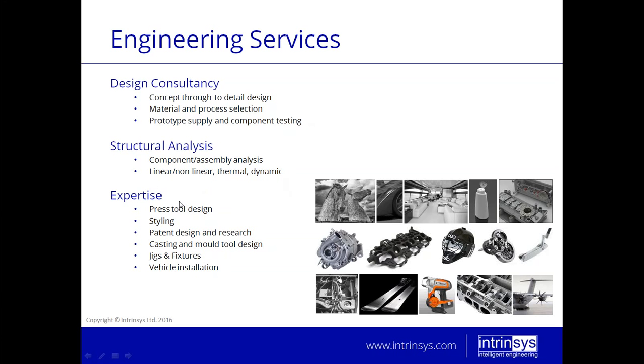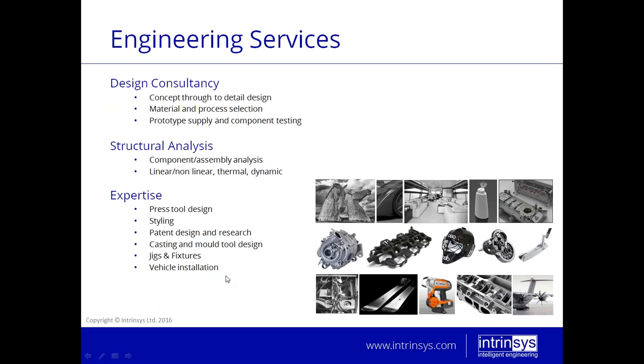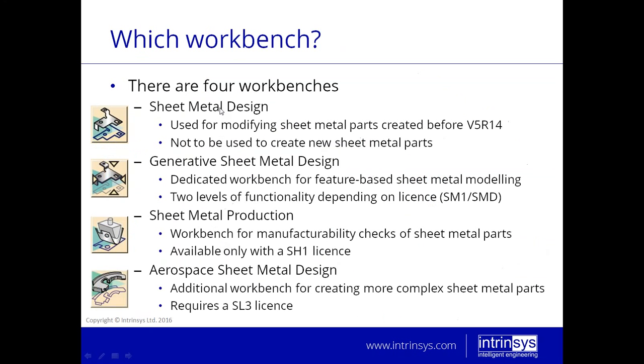And our expertise, so we have press tool design, styling, patent design and research, casting and mold tool design, jigs and fixtures and vehicle installations. Now, it doesn't mean that everyone at Intrinsic knows about all of these expertise. We may have a couple of people who will be an expert in one of these fields. So all together as a team, we know it all, or at least we're going to learn.